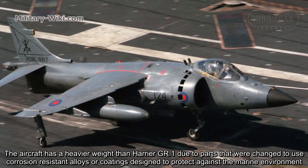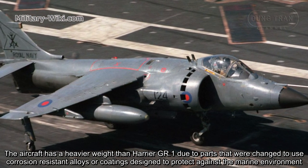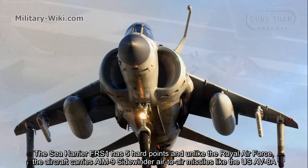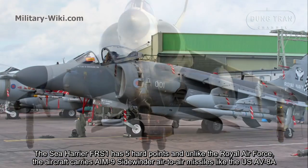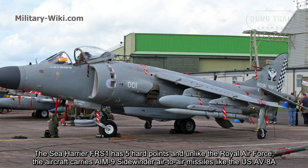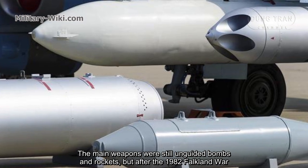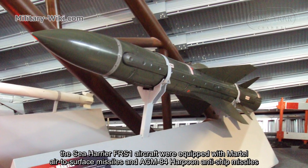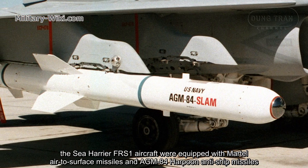The aircraft has a heavier weight than Harrier GR1 due to parts that were changed to use corrosion-resistant alloys or coatings designed to protect against the marine environment. The Sea Harrier FRS1 has 5 hardpoints and, unlike the Royal Air Force, the aircraft carries AIM-9 Sidewinder air-to-air missiles like the US AV-8A. The main weapons were still unguided bombs and rockets, but after the 1982 Falklands War, the Sea Harrier FRS1 aircraft were equipped with Martel air-to-surface missiles and AGM-84 Harpoon anti-ship missiles.